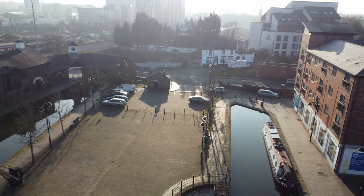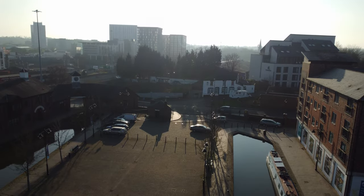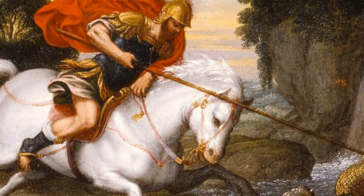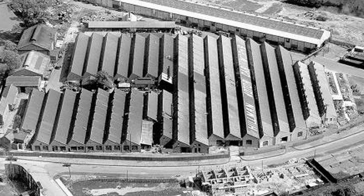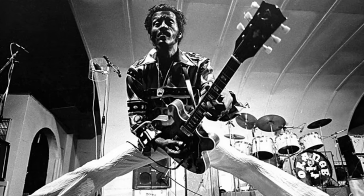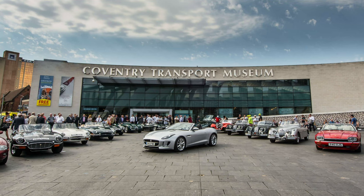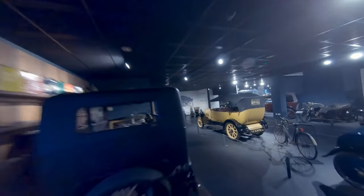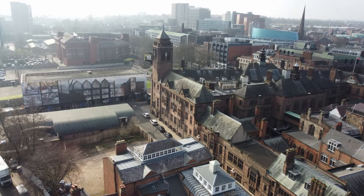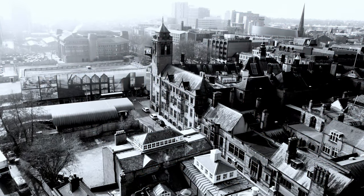As well as its famous canal basin, Coventry is also famous for several other things, including the legend that it was the birthplace of St George, dragon slayer and patron saint of England. Britain's car industry was founded by Daimler in a disused Coventry cotton mill in 1896. Chuck Berry recorded his number one hit, My Ding-a-Ling, at a Coventry dance hall. Coventry Transport Museum has the biggest collection of British-made cars, motorcycles and bicycles in the world. But it is also remembered as being the city that suffered almost total destruction during World War II.